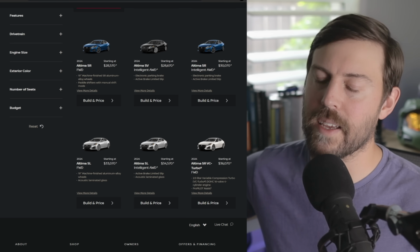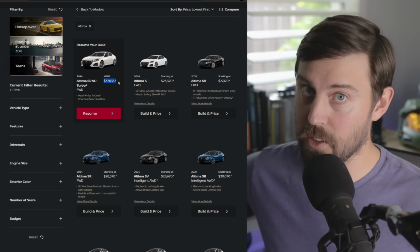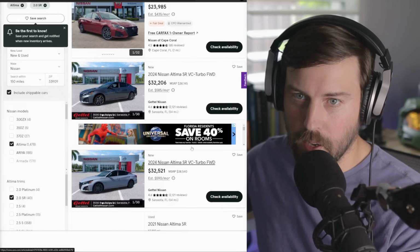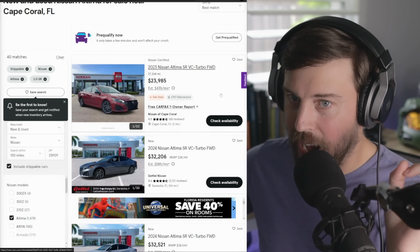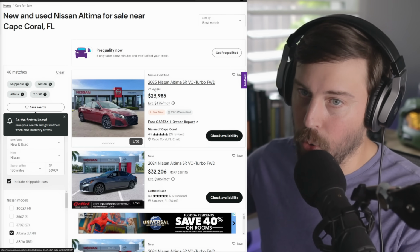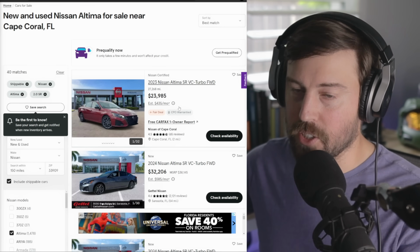So we're going to go back to Nissan here. The 2-liter VC turbo, which is going to run you nearly $38,000 without any options added to it. Oh, but hold the phone, because even though we have some VC turbos that sticker for high prices, look at, I mean, you could get a year-old one for $24,000. That is absurd how much it drops in price.